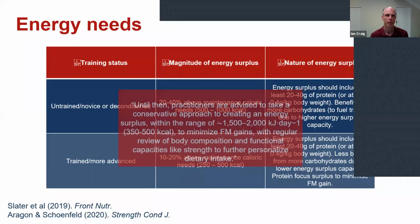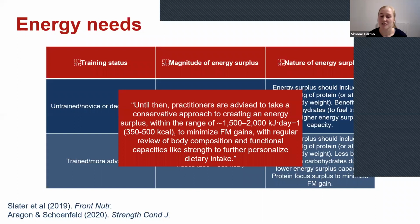So to conclude, practitioners are advised to take a conservative approach when it comes to an energy surplus, within the range of 350 to 500 calories, to minimize those fat mass gains. But even more importantly, we should regularly review an individual's body composition and functional capacities like strength, so we can individualize and further personalize their dietary intake and see how they're responding to the training program, as well as their nutrition.